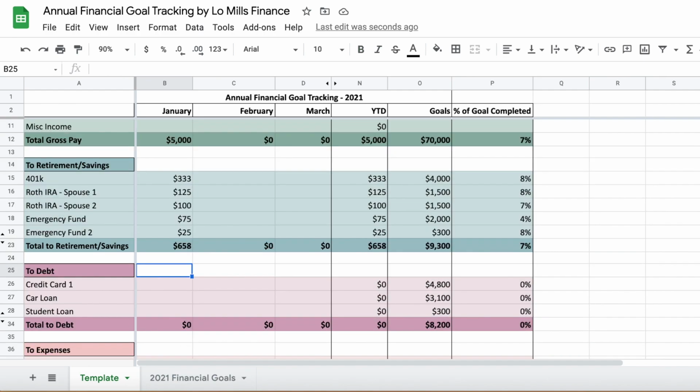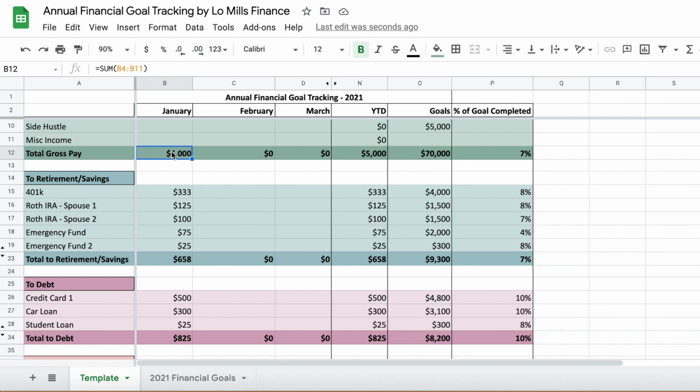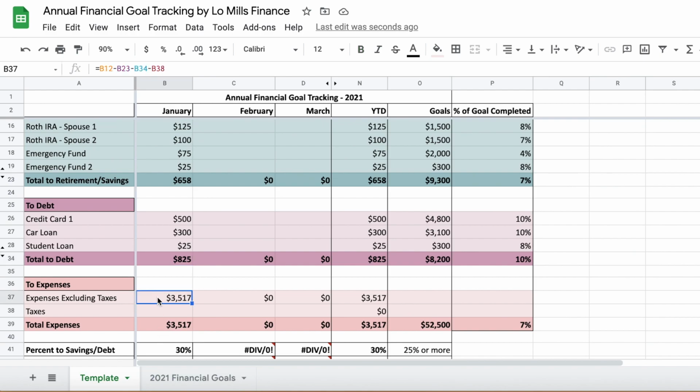Next, for debt payments, they make a $500 payment towards the credit card debt. They make a $300 car payment and $25 payment towards student loans. So that's a total of $825 for the month. Now for expenses, you'll see it automatically calculates based on what you've put in, because you've given your income and you've entered what has been contributed to retirement, savings, and debt. And so it automatically calculates how much you spent that month on expenses.